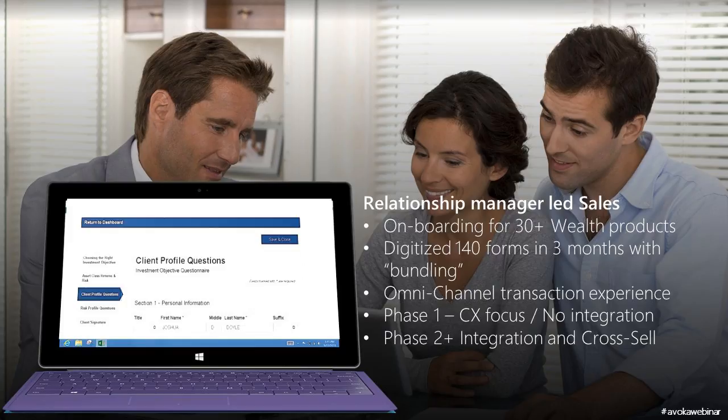The next client we're dealing with is a bank, a concierge-led style banking service based out of the west coast of the U.S. They had 30 separate wealth products, and they wanted to digitize the onboarding experience and move away from typical PDF or paper forms. In their environment, what they chose to do was keep the notion of the individual forms. So they had 140 forms that spanned the 30 different products.